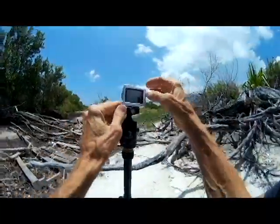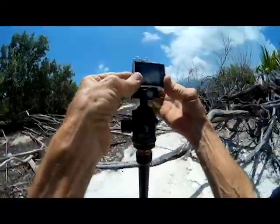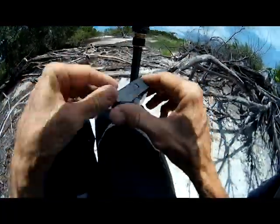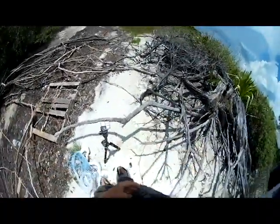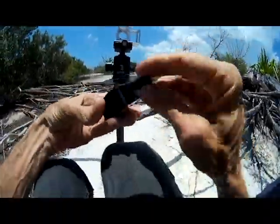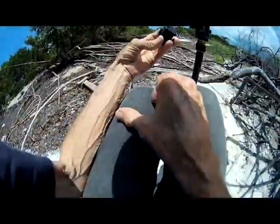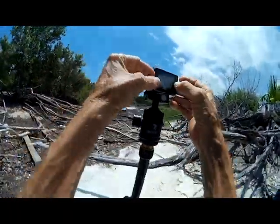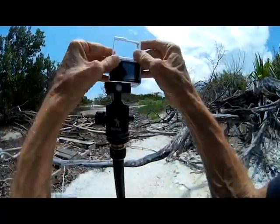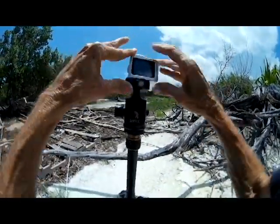And this is a second camera that I've set up to do basically the same thing, make a time lapse of the tide changing. And it gets a fresh battery. And then I restart the camera and head back to the boat.